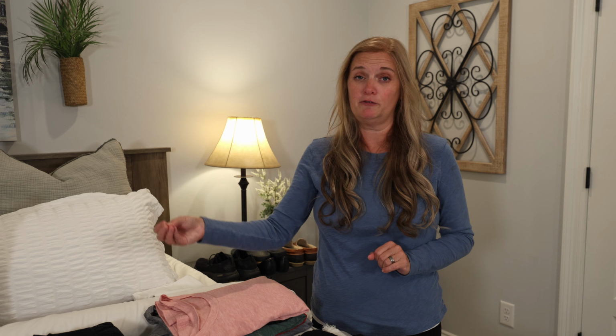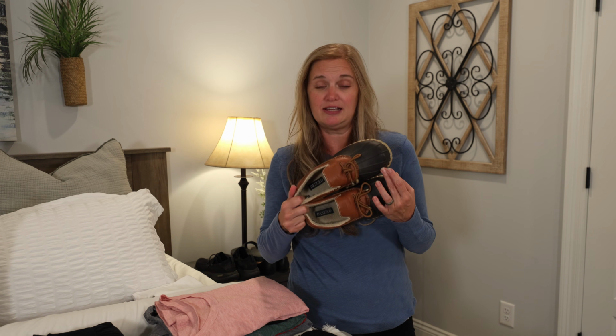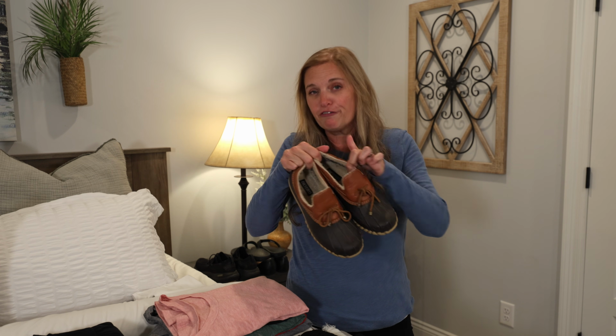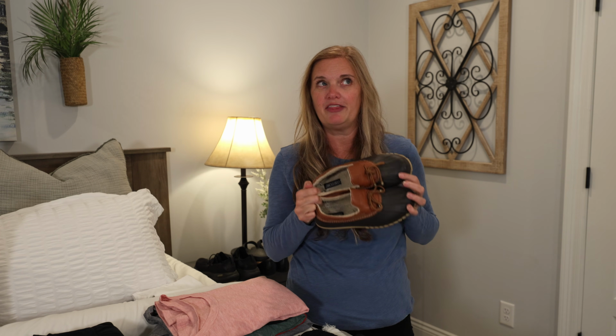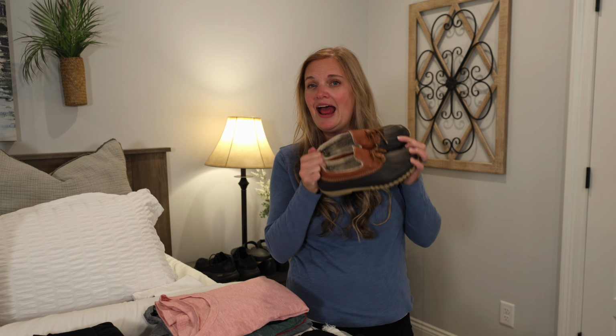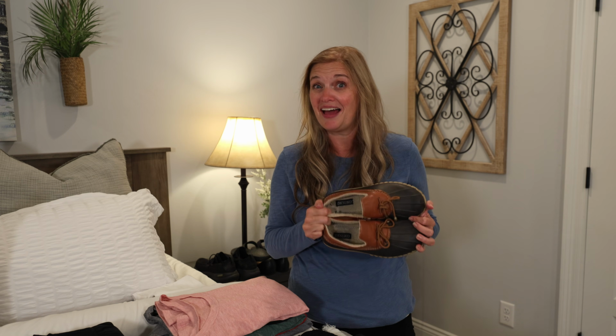This is where the packing gets a little tricky because you need multiple different types of shoes for Alaska. These are what I call my Alaska shoes. These are waterproof, fur-lined shoes. I've had these suckers for years. Like literally, I think our first trip to Alaska was in 2019. That's when I bought these, and that is what I use them for. These are my Alaska shoes.